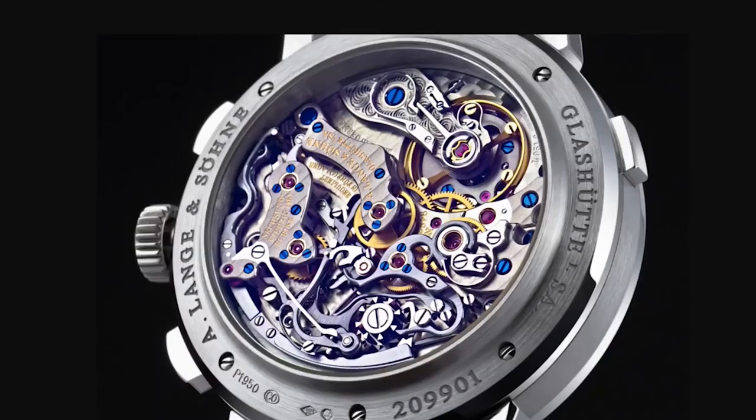And the movement is just so pretty and ridiculous. Yeah, I mean, look at that. Jeez. And that's what it looks like. It's got a clear back on it. So that's what it looks like all the time. Wow, half the screws on the back are blue, and there are like 25 of them.